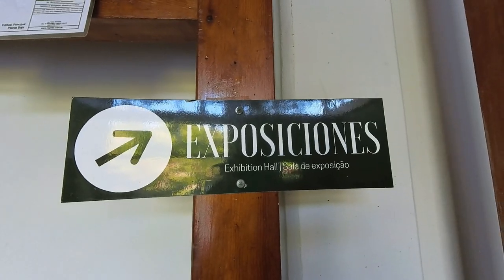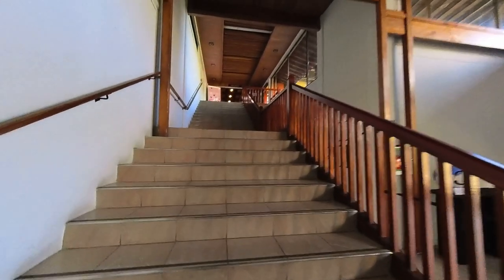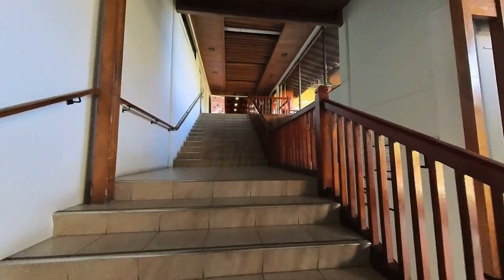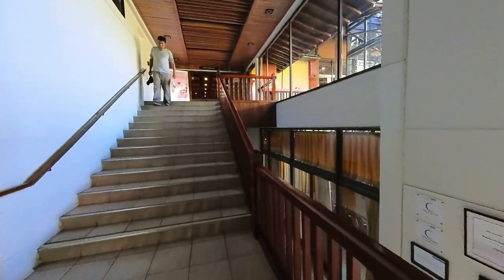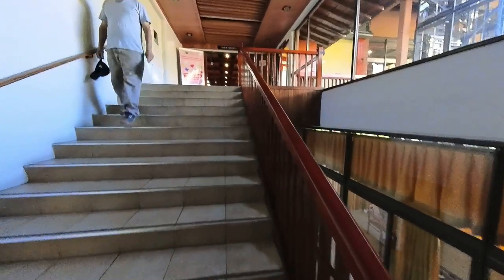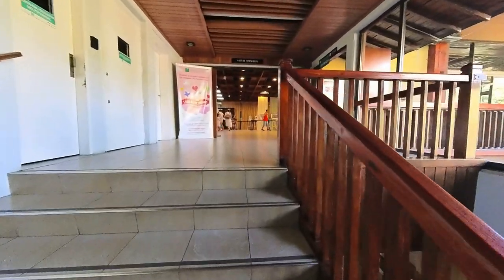Let's go up and see what exhibit they have for us today. It's located on the second floor of this place. I don't know, this is not a museum, but yeah. Ah, this is so cool.